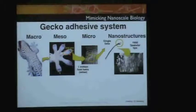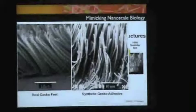You can see it has some sort of lamella on its feet there. And if you look on the micro scale, you can see that there's actually some fibers on there. And then you go down to the nanometer region, you see that these things are only nanometers in diameter. And so the geckos use nanotechnology to climb the ceiling, climb up the wall or stand on the ceiling.